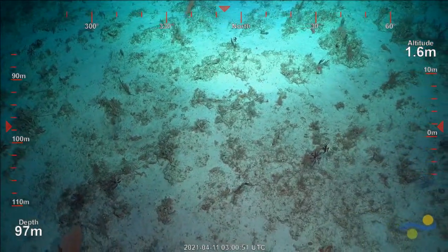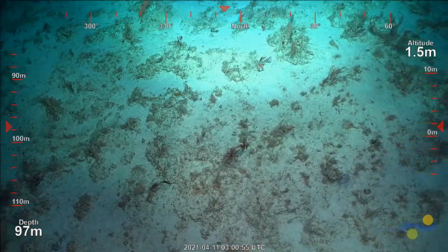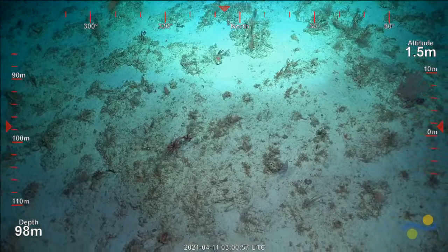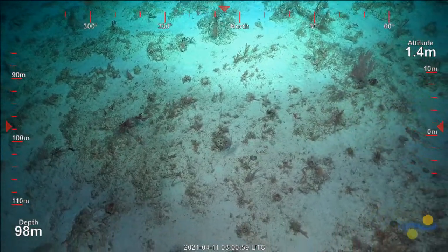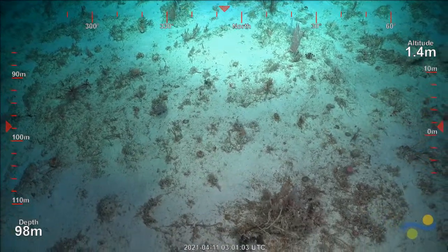Bridge ROV, I'm going to keep you right here for just a second. I'll get us a little bit further ahead so you don't have to take us. Alright, so stop mode here. If you can slow down, you don't have to come to a stop. Just try to slow down if that's possible. I know the current's pushing it. Will do.